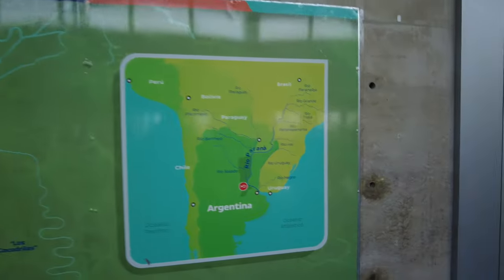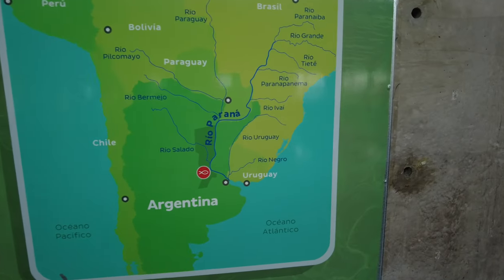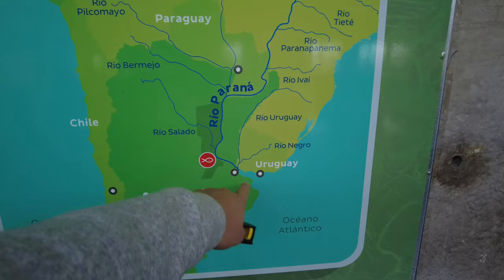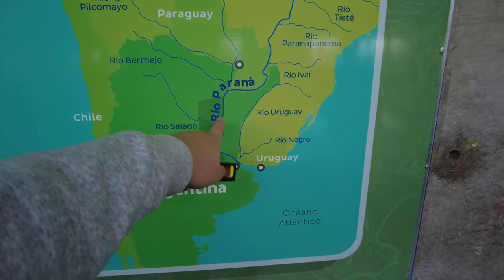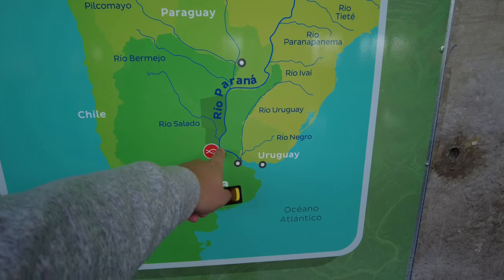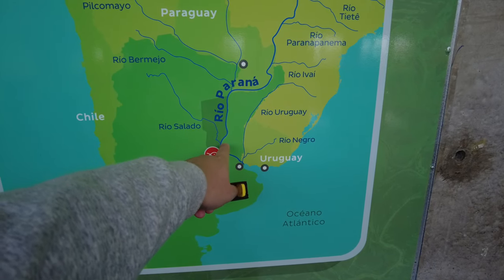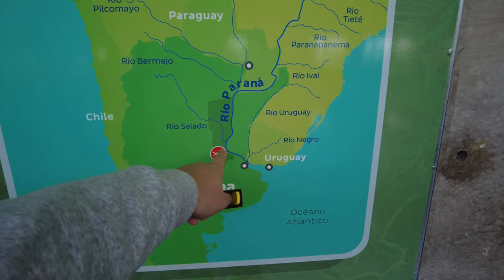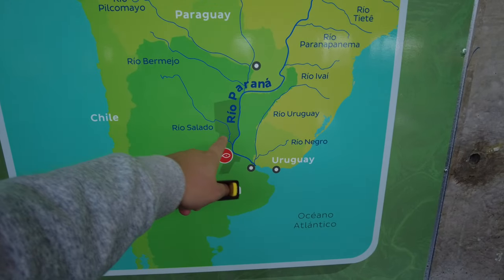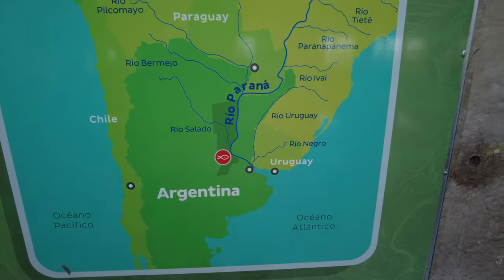Oh, here we have a river. A river map. The Rio Paraná. Yeah, so here's where we are. Here's Buenos Aires. There's the estuary. And there's the river. And it runs up to right around here, I think, where it splits off. That's where Santa Fe is. Santa Fe, which is the capital of the Santa Fe province.